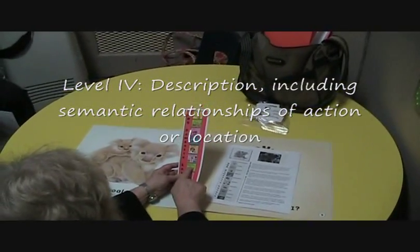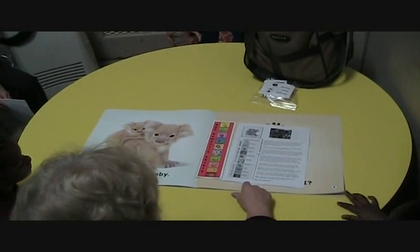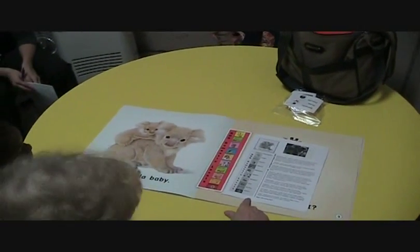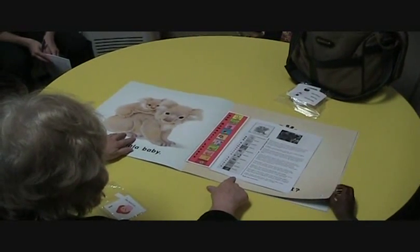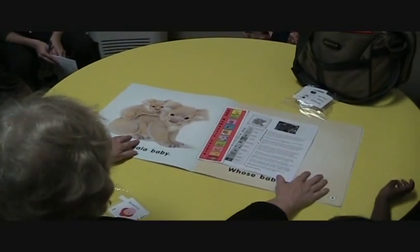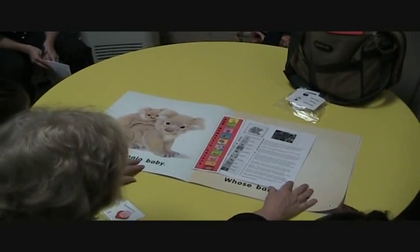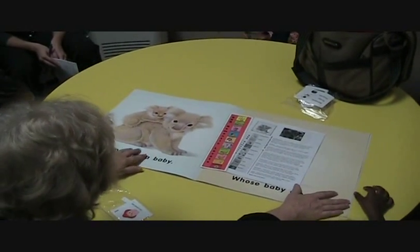And it says, doing what or where or when? So let's look. What's the mother koala doing? What does she look like she's doing? Sitting. She's just sitting. Tell me that in a complete sentence. She is sitting. Now you tell me what she's doing with her eyes. She is looking. She is looking at us.